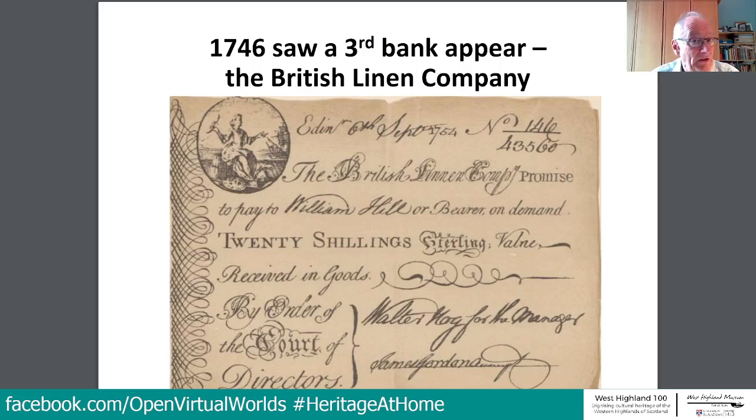Thank you. Now, in 1746, around the time of Culloden, in fact, a third bank appeared on the scene. It's called the British Linen Company. It was actually known as a manufacturer and trader of linen rather than as a bank. But they quickly found that moving into the banking business made them more money than the linen business itself. And this is the earliest surviving note of theirs. It's dated slightly later than Culloden, 1754.